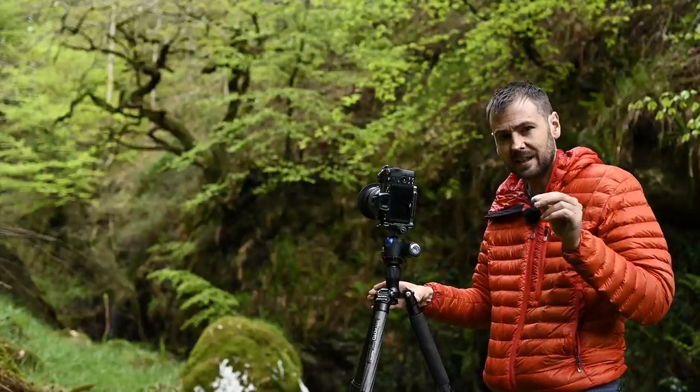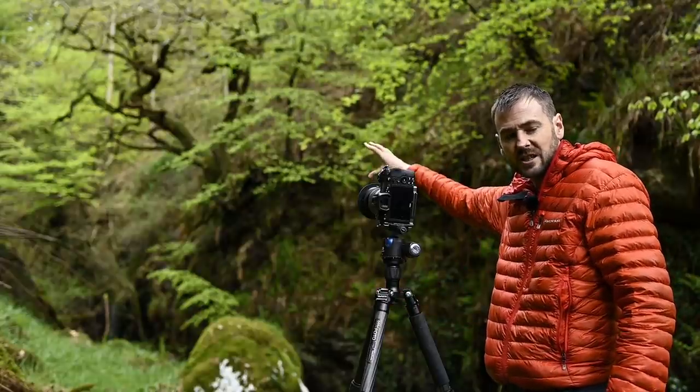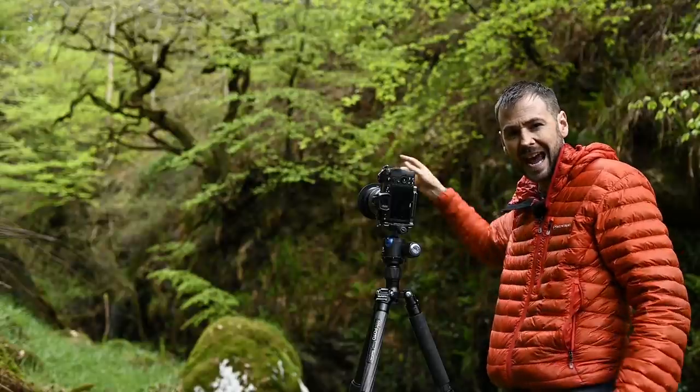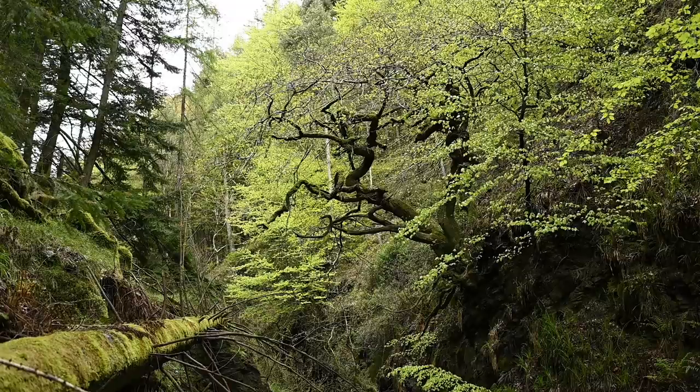And what I'm particularly interested in is the old gnarly twisted tree that you can see behind me that's perched precariously on the edge of that cliff face, almost gravity defying. And it's a tree filled with character, and it really stands out from the uniform straight trees that fill this forest. So it makes for a really captivating subject.